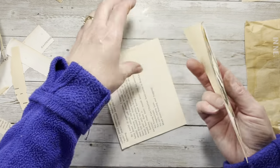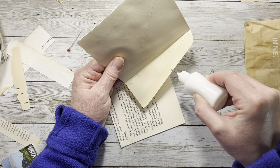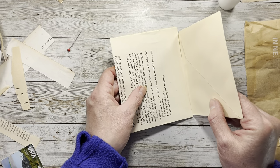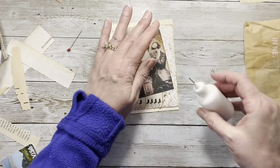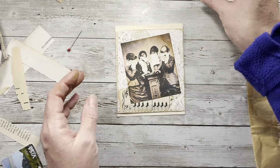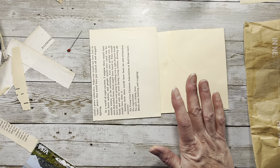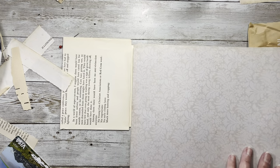Okay, so this one's gonna get glued on this direction. Those envelopes were gifted to me, I think, by Karen. Thank you, thank you. Wonderful, long, tall envelopes. Okay, we're going to open that and try not to glue it closed. Okay. I'm going to use a piece of this. I feel like it needs to go that direction.